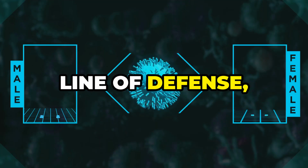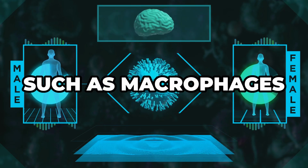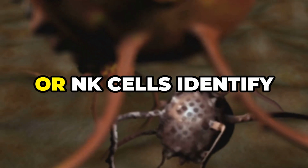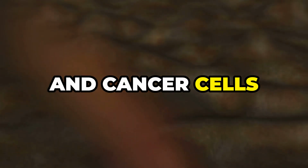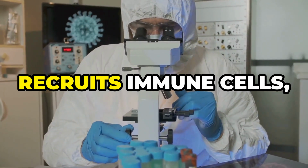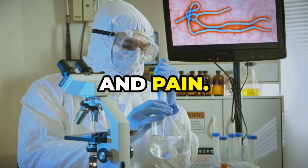Next, the second line of defense: the innate immune system. This layer provides a non-specific rapid response to pathogens. White blood cells such as macrophages and neutrophils are cellular soldiers that engulf and digest pathogens. Natural killer cells, or NK cells, identify and kill virus-infected cells and cancer cells without needing prior activation. Inflammation caused by infection or injury increases blood flow, recruits immune cells, and isolates the affected area. Symptoms include redness, swelling, heat, and pain.